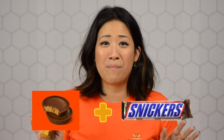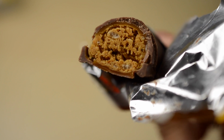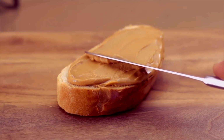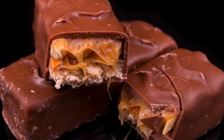So imagine a Reese's peanut butter cup and a Snickers bar had a baby. This is exactly what this is. There's the nice, soft, milky chocolate outer layer with a Reese's Pieces, buttercup type of smooth, buttery, peanut butter kind of texture inside. But at the same time, there's little chunks of peanut like a Snickers bar, and there's caramel coming out. This is really good. I really like it.